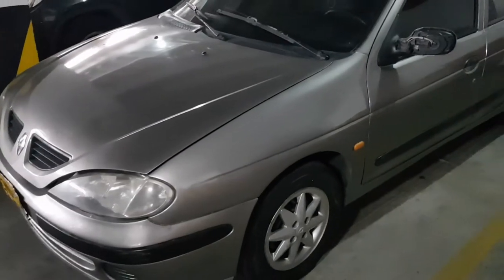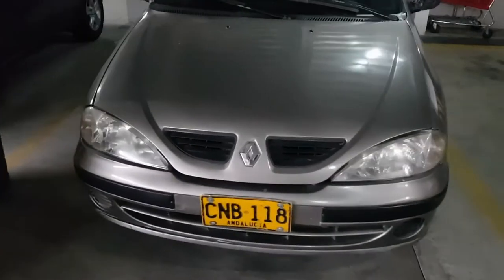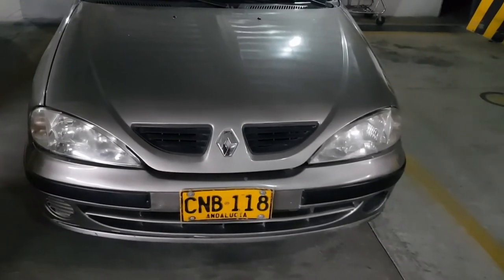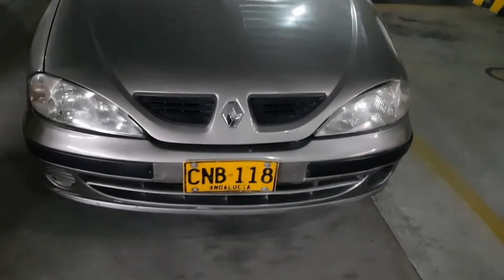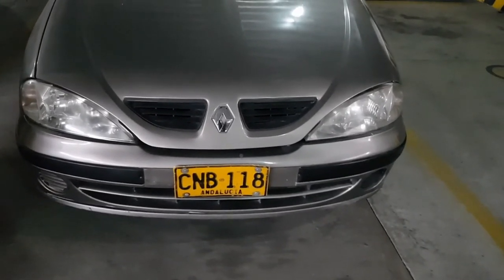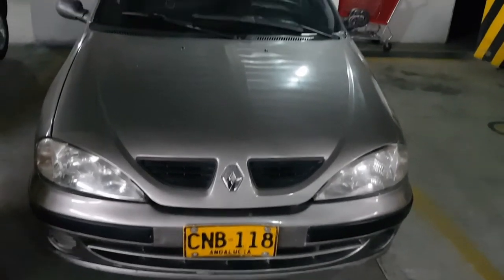Well, let's first start with a walk around the car. Here in the front, you'll see an interesting but unique grille built into the hood. Yeah, it's a matter of taste. Personally, I think it's kind of butt ugly. And you'll see it has a license plate. The plate goes with the car, so it will have this plate until it dies.